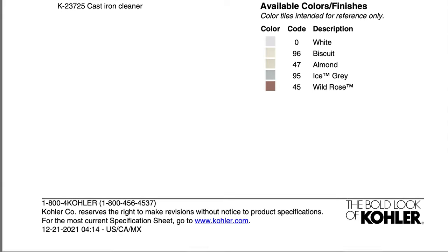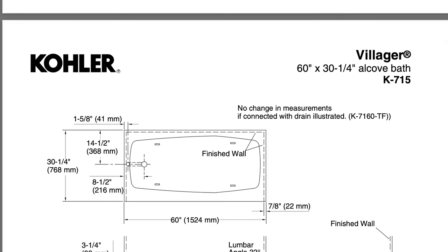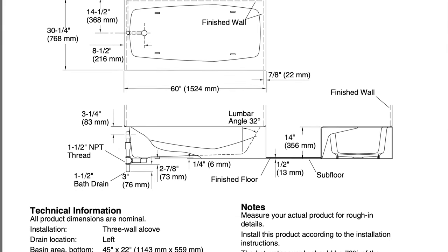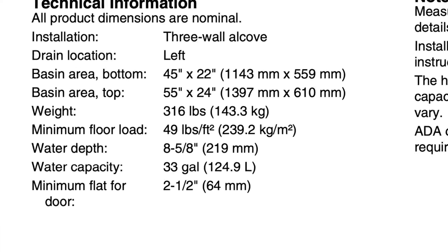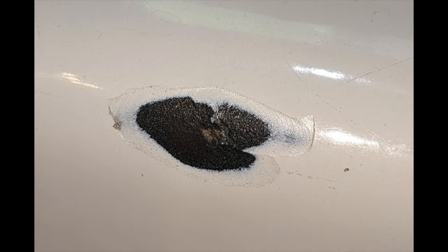A quick look at the specs for this tub tell us that the tub has a 33-gallon capacity, and the floor is 45 by 22, a little narrow, but definitely long enough for most bathers, even those over 6 feet. There's just one problem, the depth. The usable water depth is less than 9 inches, which in this case is just not enough to get the job done. Plus, this tub is made of porcelain enameled cast iron, which means it could scratch or chip and be difficult to repair. However, one of the reasons this tub is so popular, quite honestly, is the cost. When you can pick one up for around $400, that's a pretty good deal for the money.